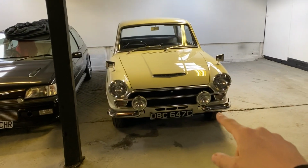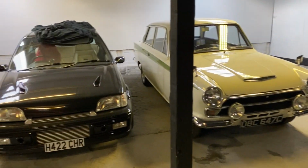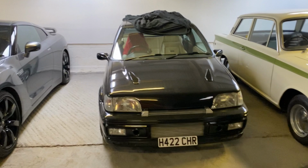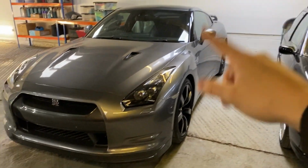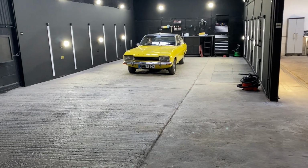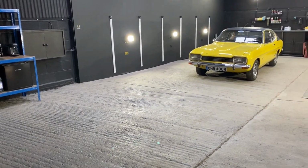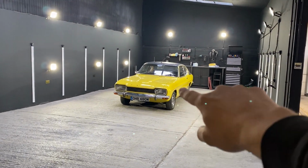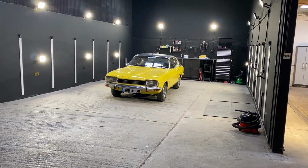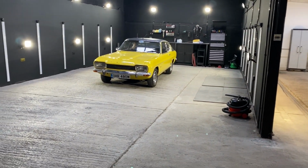Over here we've got a Mark 1 Cortina GT. Alongside that, Fiesta RS Turbo. I think some people may have seen this before, and then it's GTR. Over here we've got a Mark 1 Capri 1600 XL. Again, I'll get back onto all these, but this is the main detail bay. Awaiting a mid-rise scissor lift to go in here at some point.